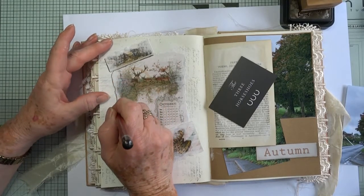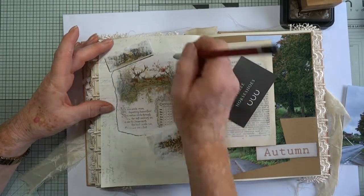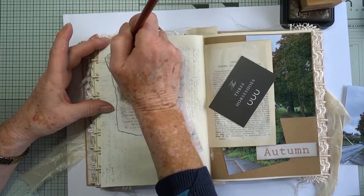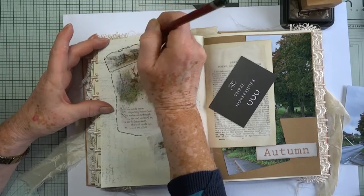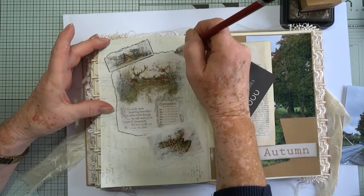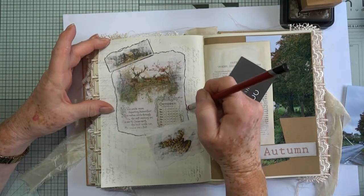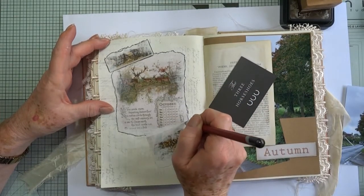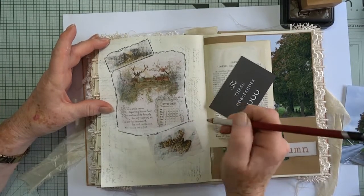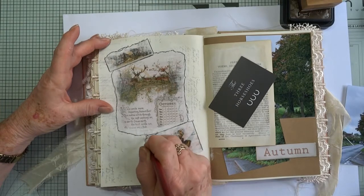This is the great thing about doing it in your own journal, because you can really just let your imagination go wild with these things. You don't have to worry about making a mistake. When I put something in and I think, oh, it annoys me, I have the opportunity then to go back and change it as I want. Total freedom to do what you want in it, which has to be a good thing.